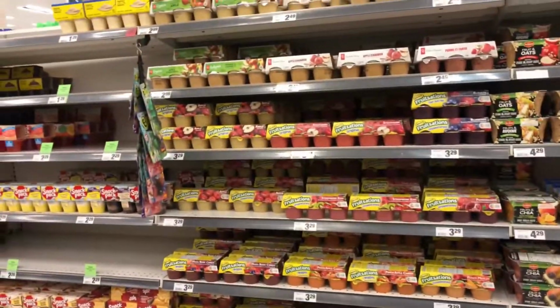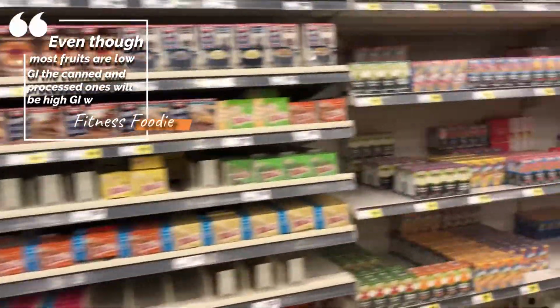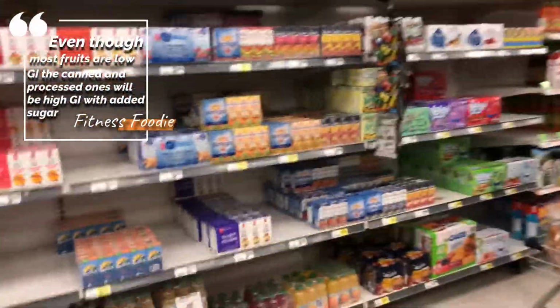I'm not going to buy things like fruit cups or prepared puddings and stuff. Definitely not getting any kind of juice. That is just not in my vocabulary, although I just said it.